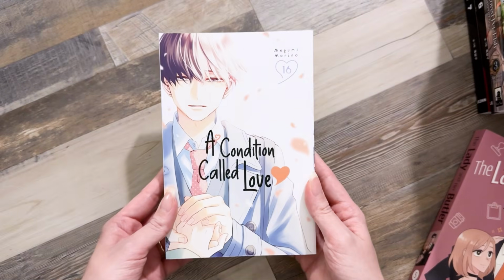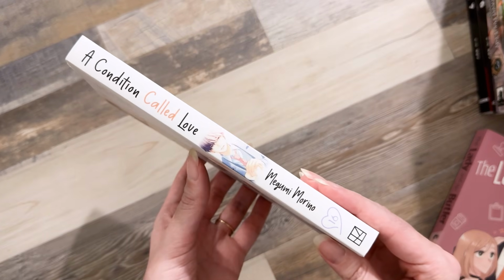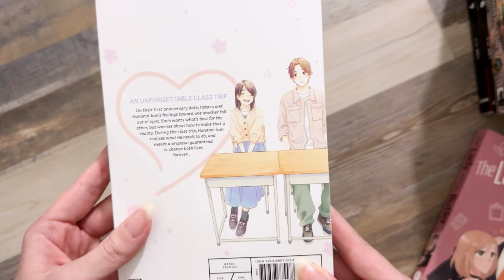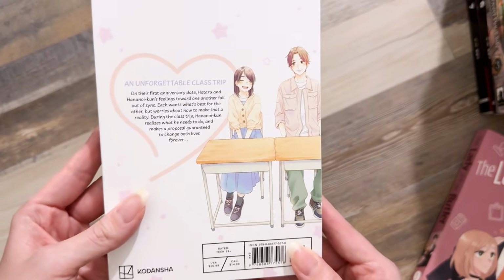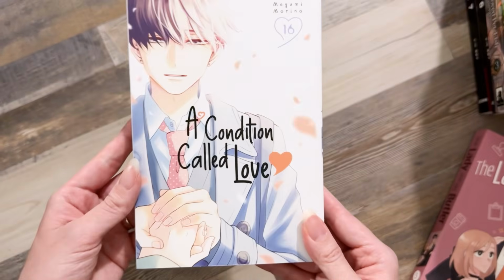Okay, and then back to the books, 2 more new releases. So, A Condition Called Love, Volume 16. I'm a big fan of this shojo high school romance series, and it's coming to an end. It's already ended in Japan, so we just have a couple more volumes. I think it ended with Volume 18, so 2 more volumes to go.